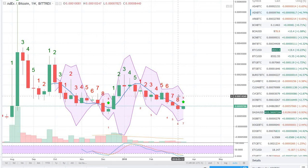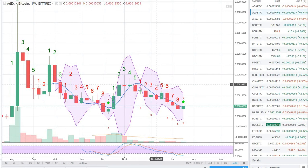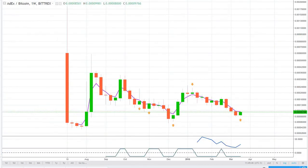Hi guys, welcome to another edition of Charts Like You've Never Seen Them Before. We're looking at ADEX today. This is starting off with the weekly. It's ticking up. This is still down. Usually this one lags the most.